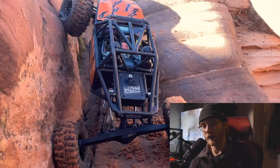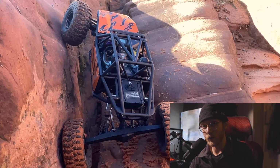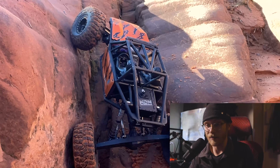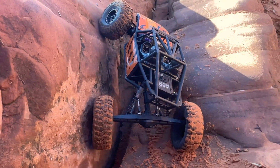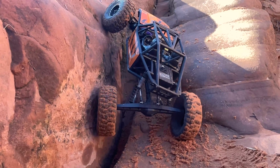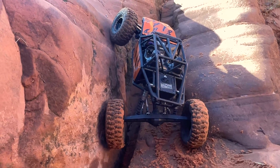If you've ever watched Matt's Offroad Recovery, you may be familiar with this area as well. They tend to service individuals who have gotten themselves in a little bit too deep in this area. Luckily, we are just with RC crawlers today, so we didn't have to worry about calling Matt and his crew, but we did find ourselves in some precarious situations.